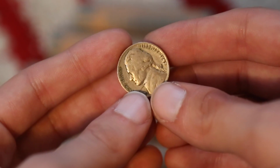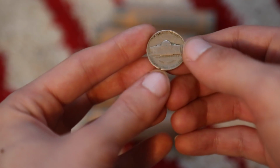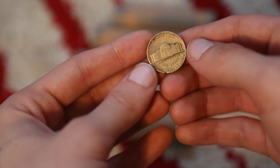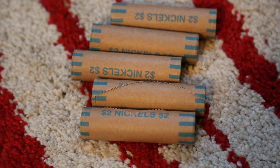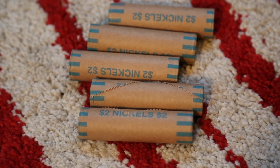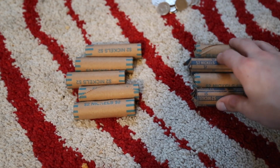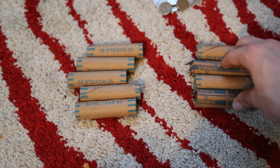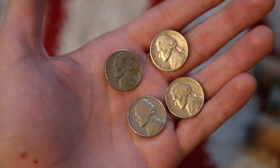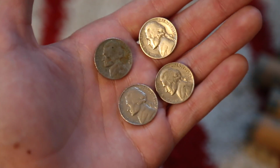So this is a 1942 35% silver war nickel. Very cool to find it. So basically I'll go through the rest of these rolls and maybe we can find something else cool. Here are the rolls that I've gone through already. Two of them were customer rolled up from the bank. So here's what I pulled out of those first 4 rolls up until I found that first silver.